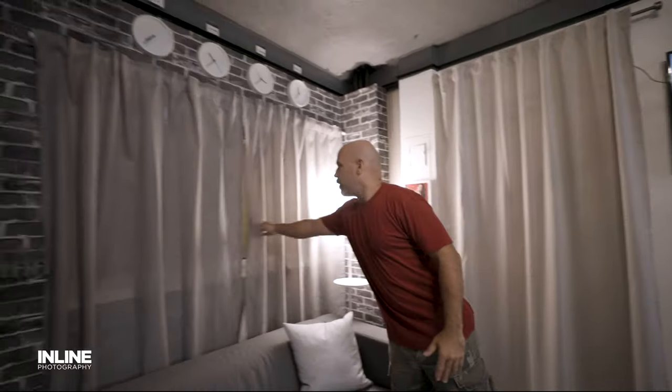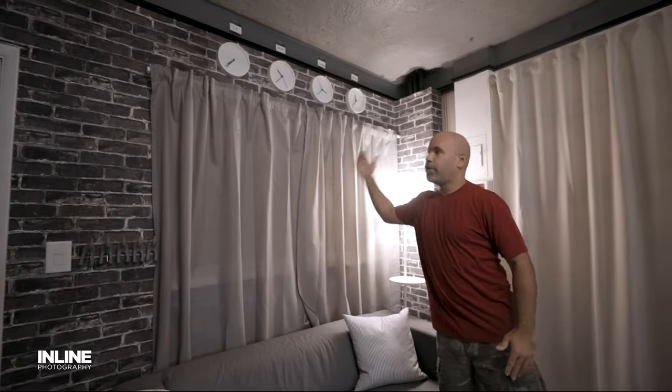Our little treatment in the back over here was a window. We covered it up, put another curtain on there. We got our TV monitor up there, so basically anything that we shoot, anything that we do with Capture One or Tethered, we can do it on our computer. At the same time, the clients can actually see it up top.